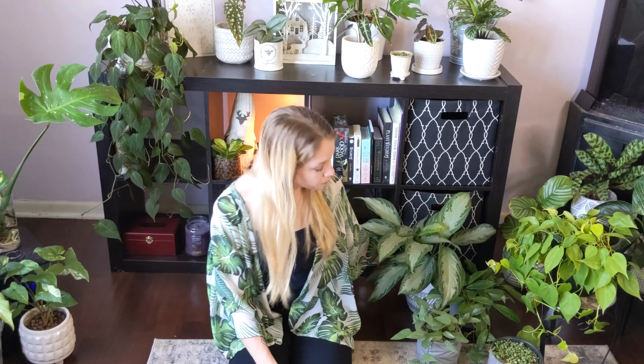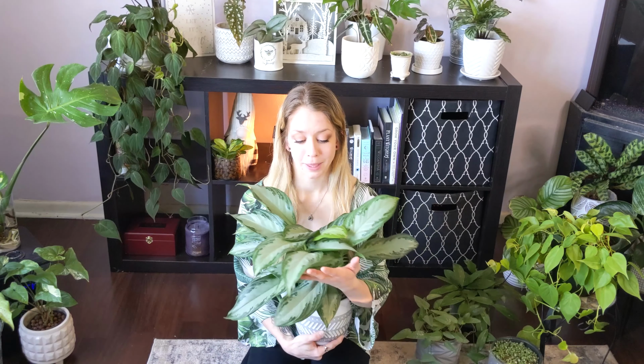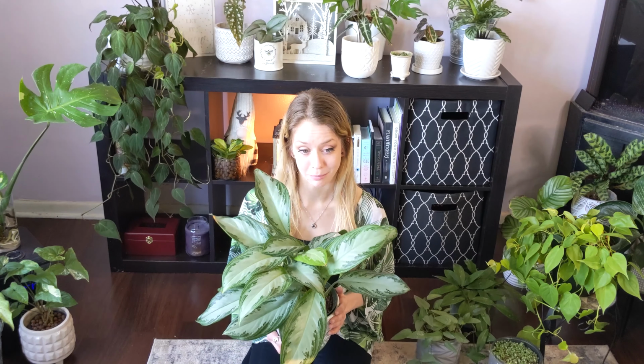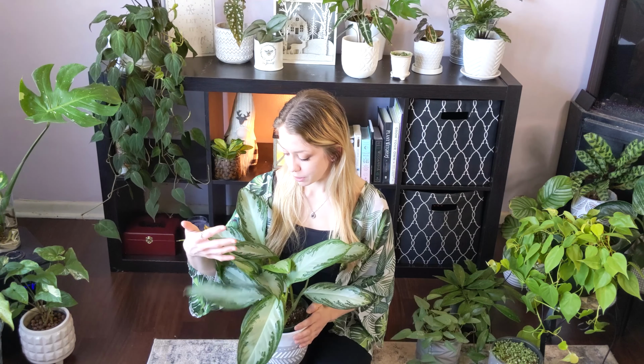So, starting with number 10 is my Silver Bay aglaonema, and I finally was able to figure out how to say the name instead of Chinese evergreen. So yes, this is also considered a Chinese evergreen, but it is a beautiful plant. There's so many varieties. I have 3 aglaonemas in my collection, and I have to learn the names of them. I just know that they are a type of Chinese evergreen, and they have different names, and they're all pretty, and they're all different. And I love them. They're pretty easy. I got this guy probably about a year ago, and he hasn't stopped growing for me. Anyway, so on to number 9.